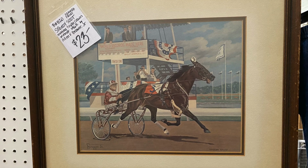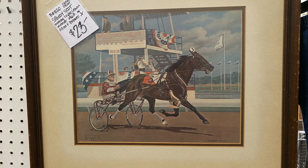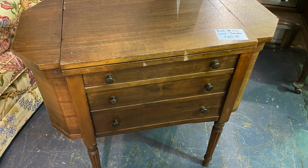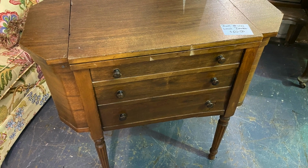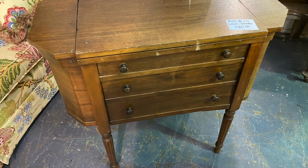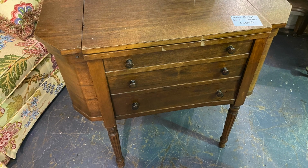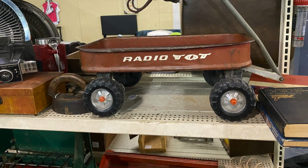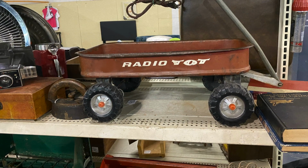And this is Speedy Scott, Trotting Triple Crown winner. And this was a wash dresser, it called it. I tried my best to get the top open. I think it comes open, but I never could. Then here was a radio tot wagon.